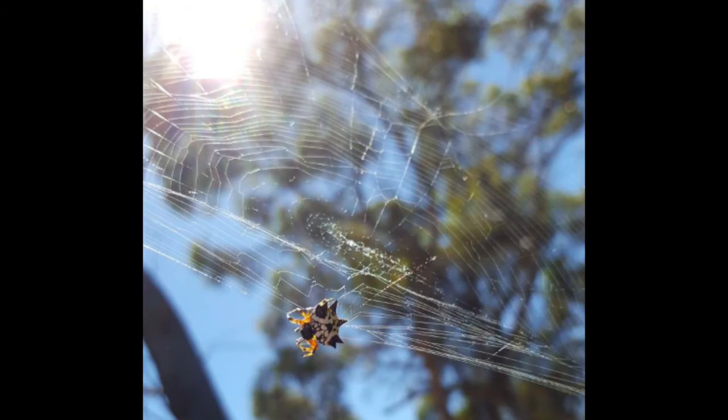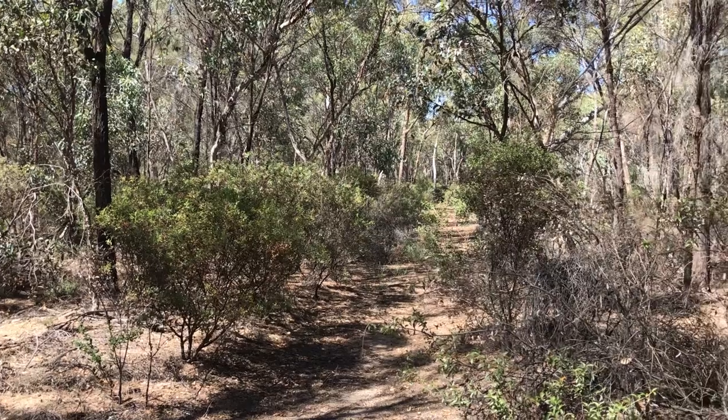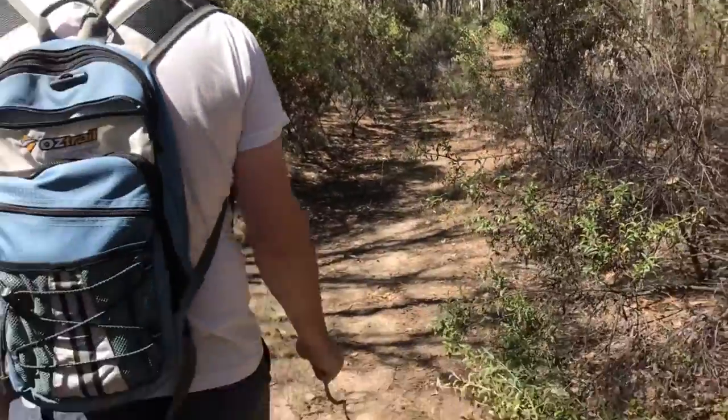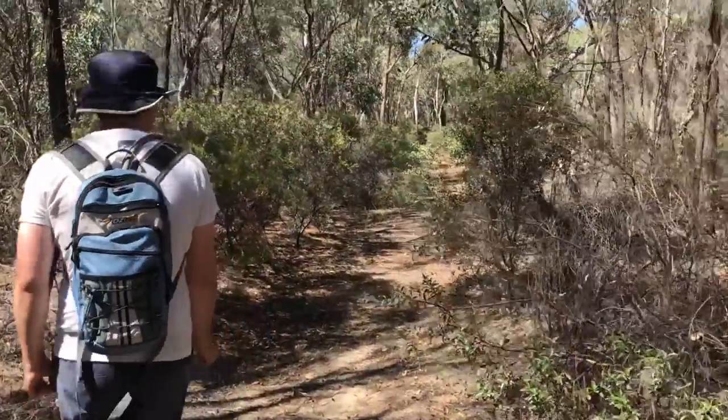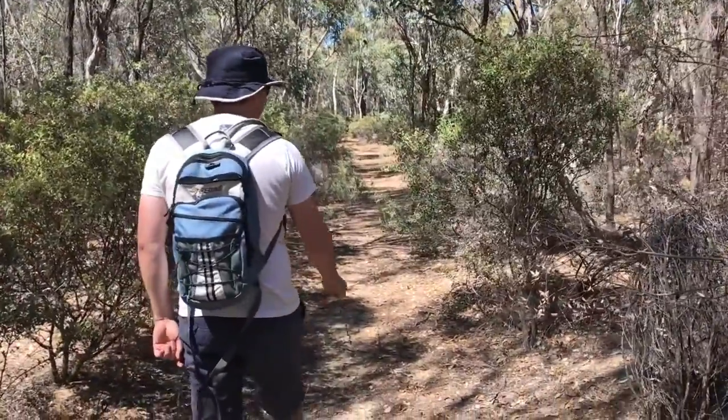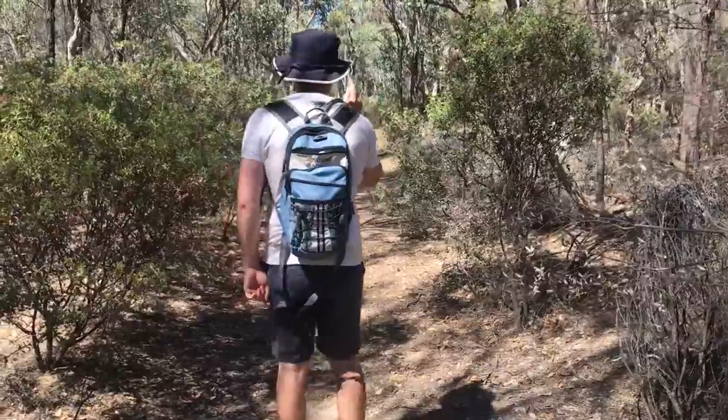Along the way we encountered a lot of spider webs as well. The spiders range from small to big. This one is spiky, so it looks dangerous. You always assign a person at the front to get rid of all the spider webs that are in your way.